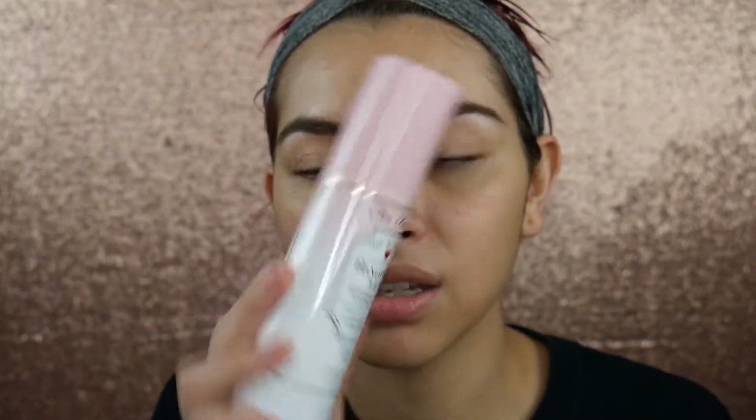But the first new thing we're going to be trying out today is this Lancome Teint Idole Ultra Wear Foundation. I'm super excited about this. So I'm going to go ahead and prime my face with what I usually use, which is the Too Faced Hangover RX Replenishing Primer Spray. Okay, while that's drying, I'm going to go ahead and read you what this is supposed to do.